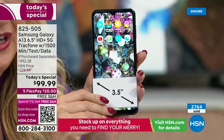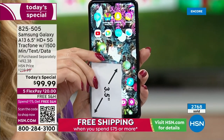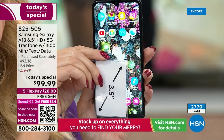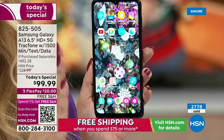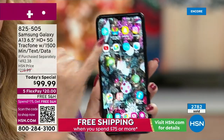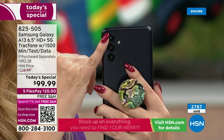Starting off with this screen, it's a 6.5-inch edge-to-edge, high-definition plus infinity display. Samsung does it the best. Really beautiful screen here, and it has the ability to show your eyes 16 million colors. Isn't that remarkable? It's a nice big size and yet still sleek and slim, easy to hold. Front-facing camera for those beautiful, flawless selfies and face-to-face video chats like Suzanne and I just did.